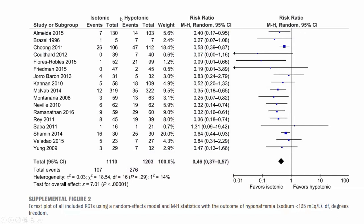So as we scroll down here, you'll see about 107 patients had isotonic fluids but also had hyponatremia out of 1,100 total. And then in the hypotonic, they were on hypotonic fluids, and you see there's more patients here that ended up having hyponatremia. And what they called hyponatremia for this plot was anything less than 135 at any time during their hospital stay. And that was out of about 1,200 patients.